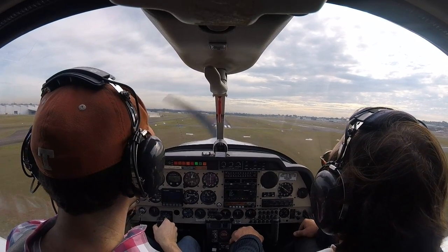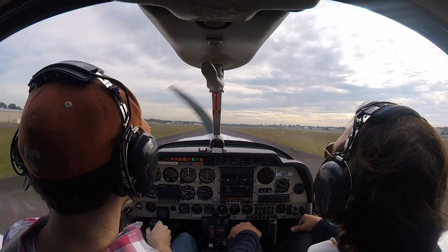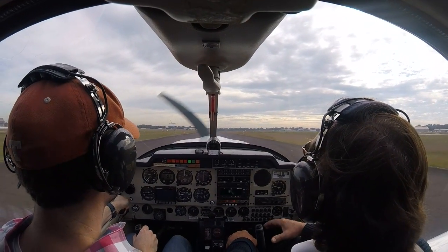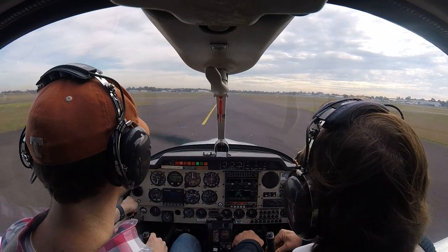Cessna 152 extra for area at holding point Alpha 8, runway 29 right, ready for an upward departure. Cessna Alpha Romeo, line up runway right. Runway right, extra for area.